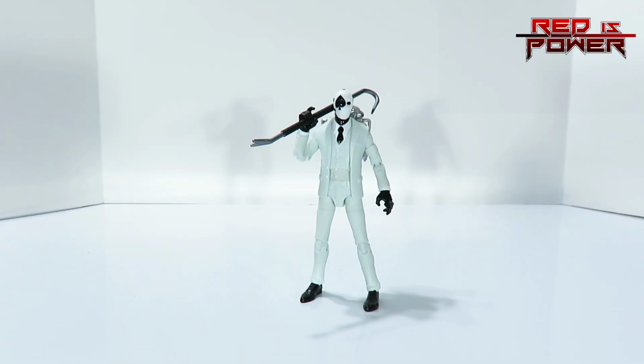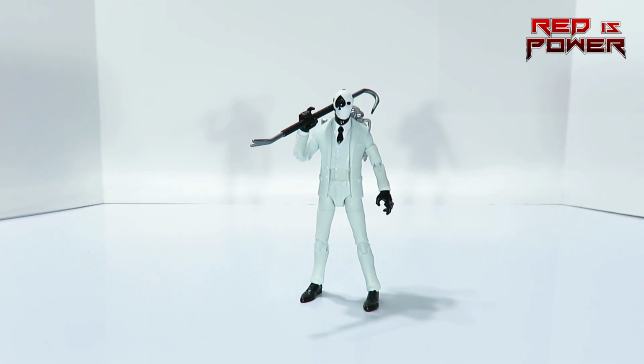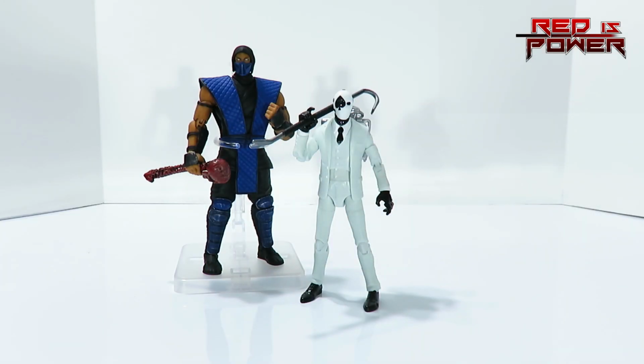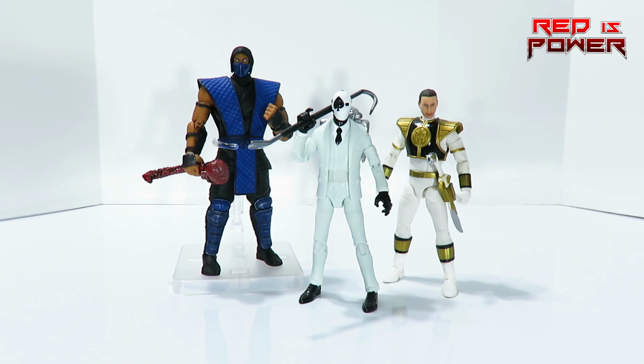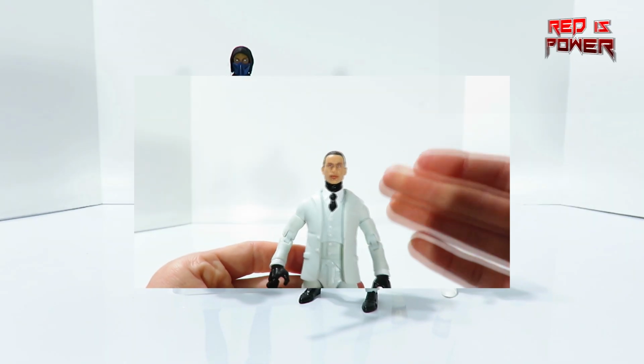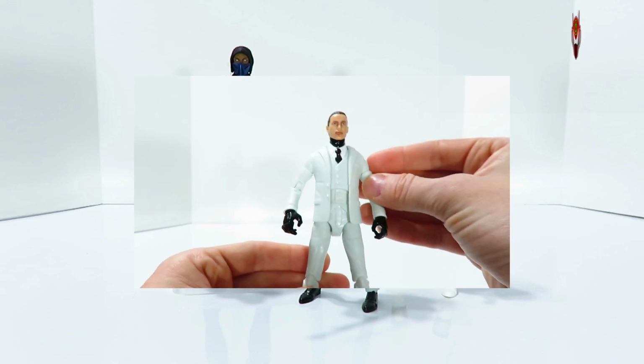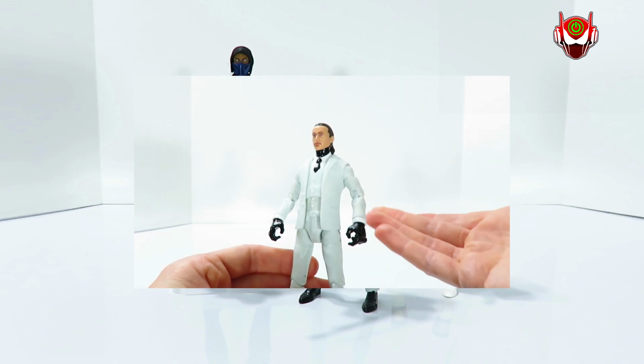Alright, so this is the moment that everybody's been waiting for. So have I. Let's see how well this figure actually scales in comparison with some other 6-inch action figures, such as Storm Collectibles Mortal Kombat Sub-Zero. Even though he's on a stand here, he's a pretty good size compared to him. Followed by Hasbro's Power Rangers Lightning Collection White Ranger. Perfect size for these figures, which can be great for customizing, which I will show you real quickly. You can actually take the civilian heads from your Power Rangers Lightning Collection figures and you can pop them onto the body of a Fortnite figure and have a civilian outfit.